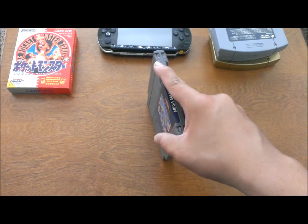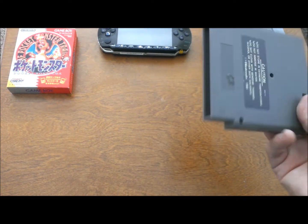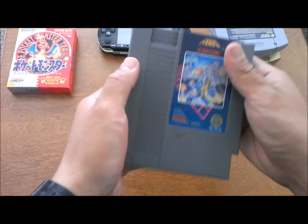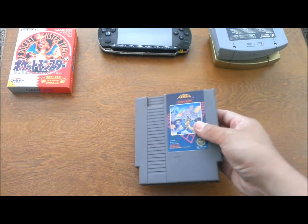I saw this in their NES section. I pulled it out thinking I was gonna read like a $40 price tag, and nope. Believe it or not, there was a $3 price tag right there. I couldn't believe it.